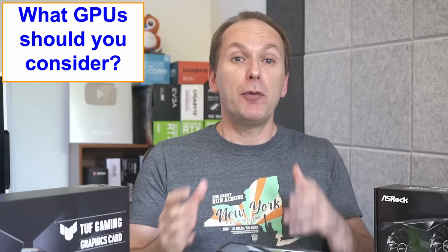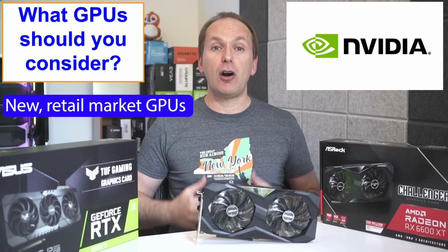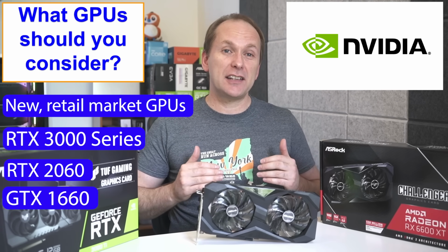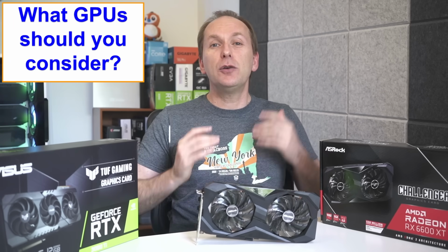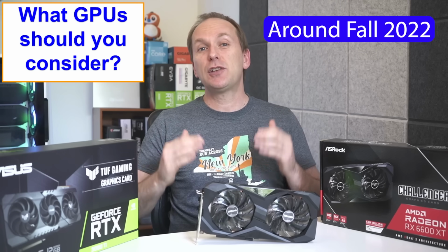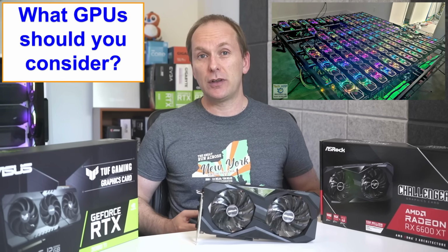So what are the GPUs, both used and new, that you should be considering right now? Well, on the retail market, new, NVIDIA's most relevant GPUs are the RTX 3000 series, the last generation RTX 2060, and GTX 1660, including the Super and Ti GTX 1660 versions. AMD's most relevant new cards are all the RX 6000 series. You can consider buying any of the new cards on the used market, as we do expect a flood of them to come sometime in the fall of 2022 when cryptocurrency mining largely abandons GPU mining and miners sell off a huge amount of GPUs. So check out our most recent monthly GPU update for more information about that.